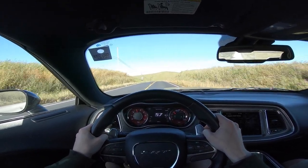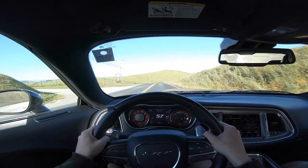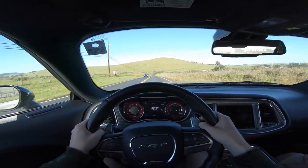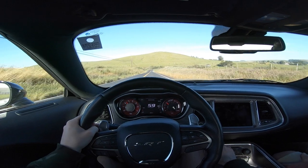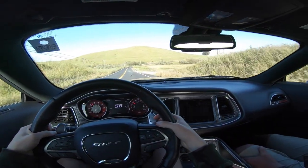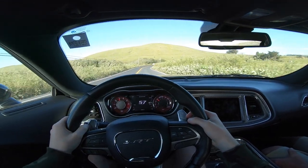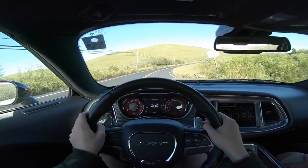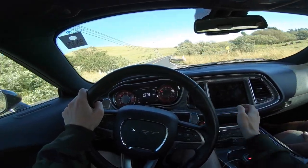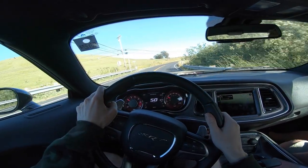You see past that thing? Yeah. Definitely keeping traction in street mode, because this thing, even with traction on, it just will break loose, and I don't want that today.